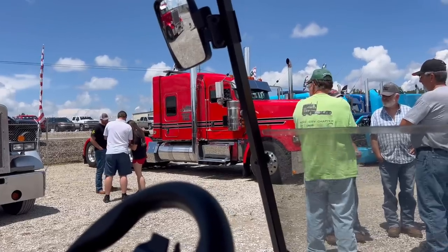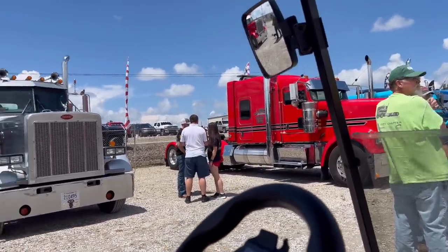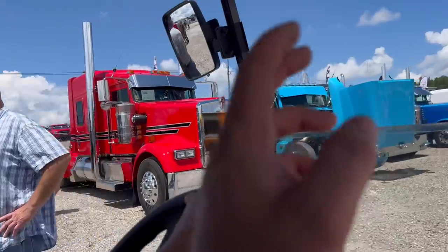I was like, I can't compete with that. I thought he was bringing it to show, and he's like, no, shoot, that's just a work truck. I'm like, man, that's a dang nice work truck. That is a super nice work truck, and people surrounded it all day. Look, people taking pictures with it.